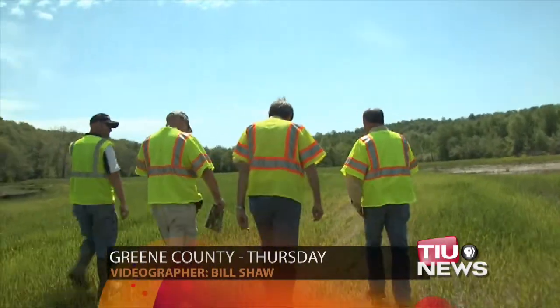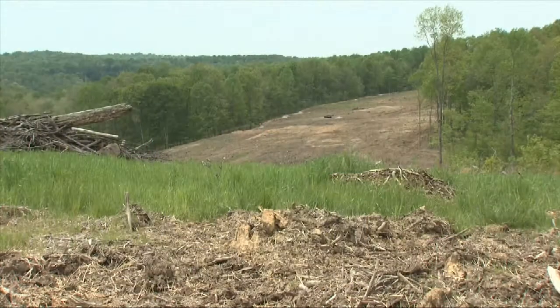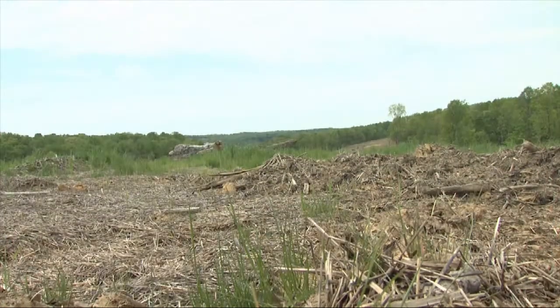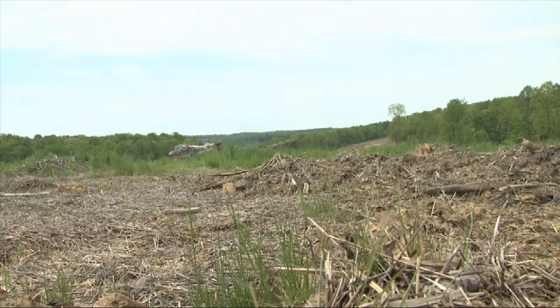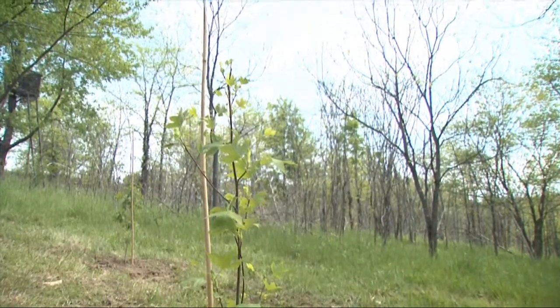INDOT invited the press to tour some of its environmental mitigation sites in Greene County on Thursday. By law, the state must mitigate land on a 3-to-1 ratio. That means in Section 4, where 1,100 acres have been destroyed for I-69 construction, the state is required to mitigate 3,300 acres. INDOT spokesperson Will Wingfield says his department is exceeding that number.